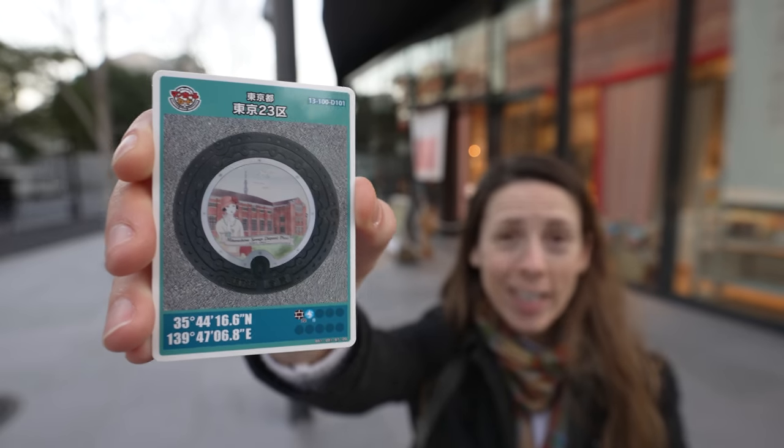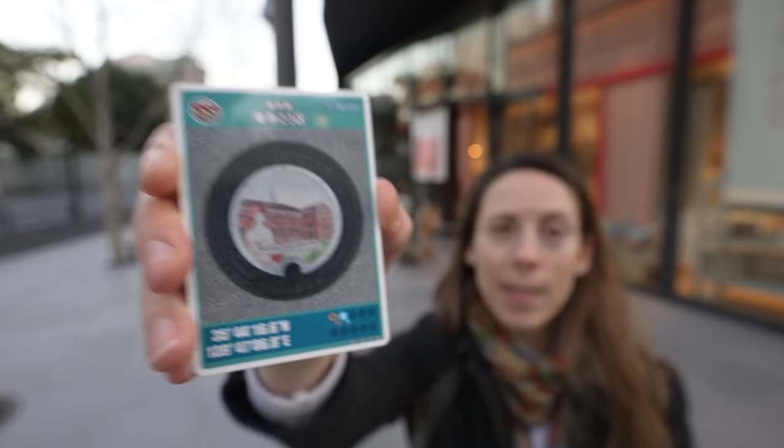We got another trading card, but it comes with a bit of a bummer. The trading card is given to you in this store here. It's free, lovely, wonderful. But the manhole cover is an hour and a half walk away from here. Why would they do that?